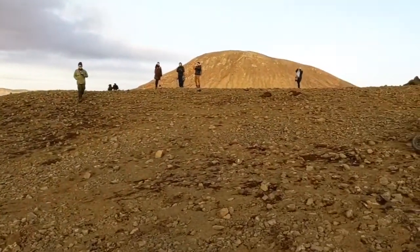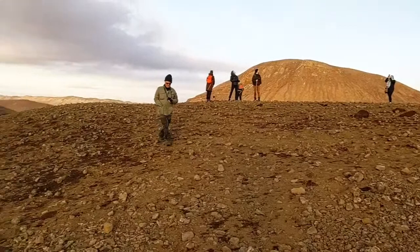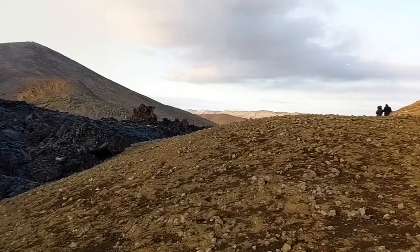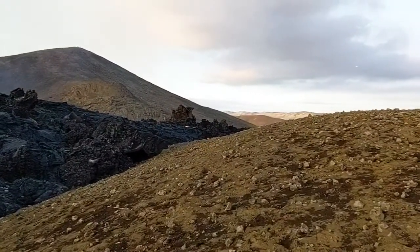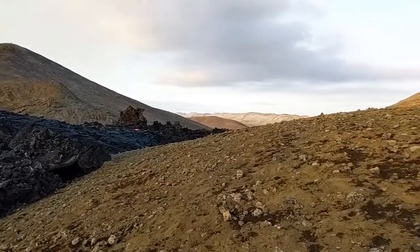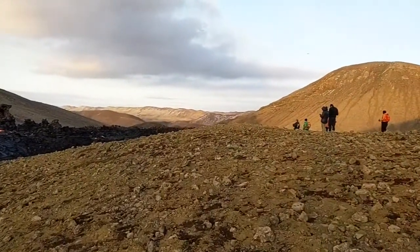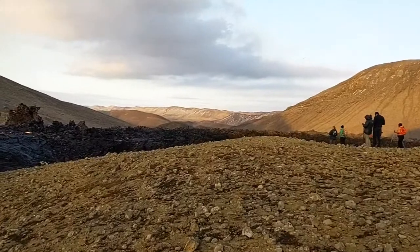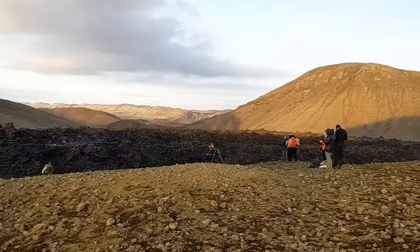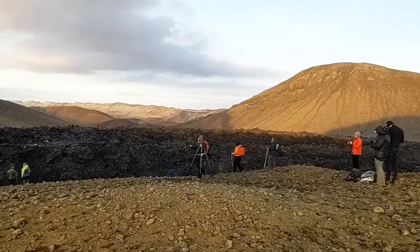It's close to 8 o'clock, I believe. I've lost time. But wow, when I leave the lava field, I can really feel the warmth it was giving me. It's a little bit colder now. .30, so 8:30.